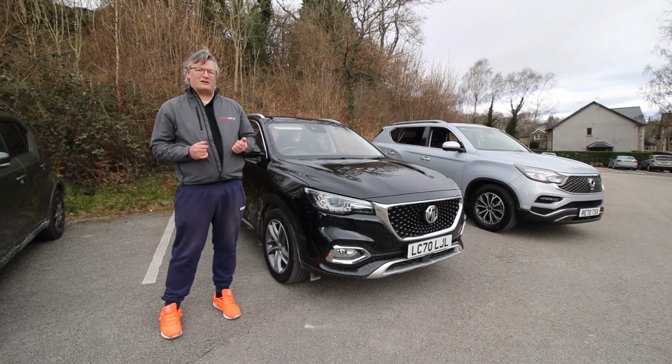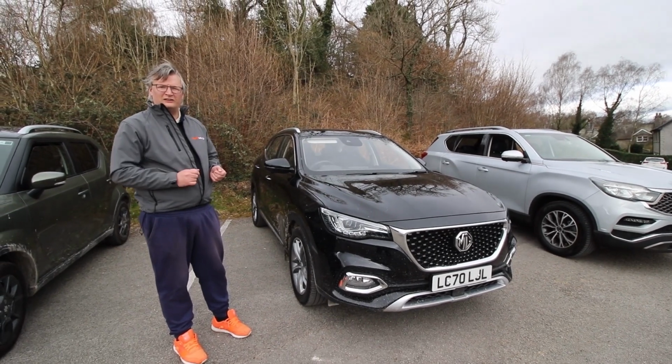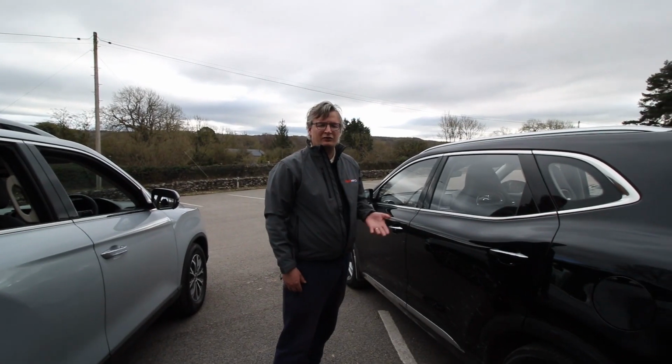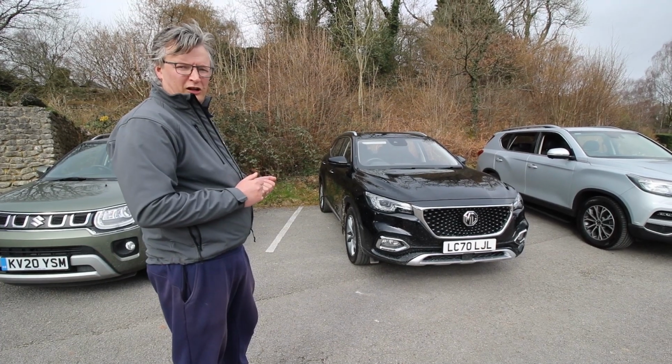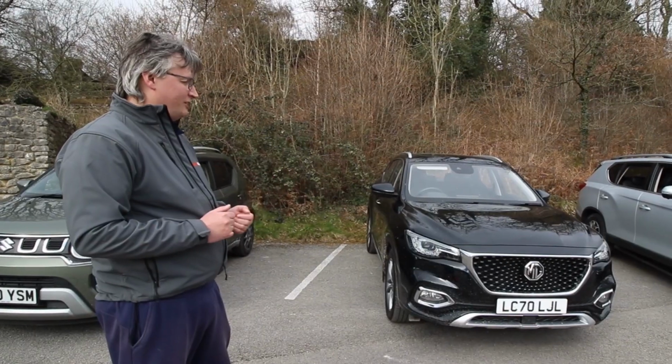Then we move to the mid-size SUV. So things like the HS, the Qashqai, the BMW X3. The MG HS we have is a PHEV in the exclusive trim, a 1.5 turbocharged engine with a 90 kilowatt electric motor, 0 to 60 in 6.9.